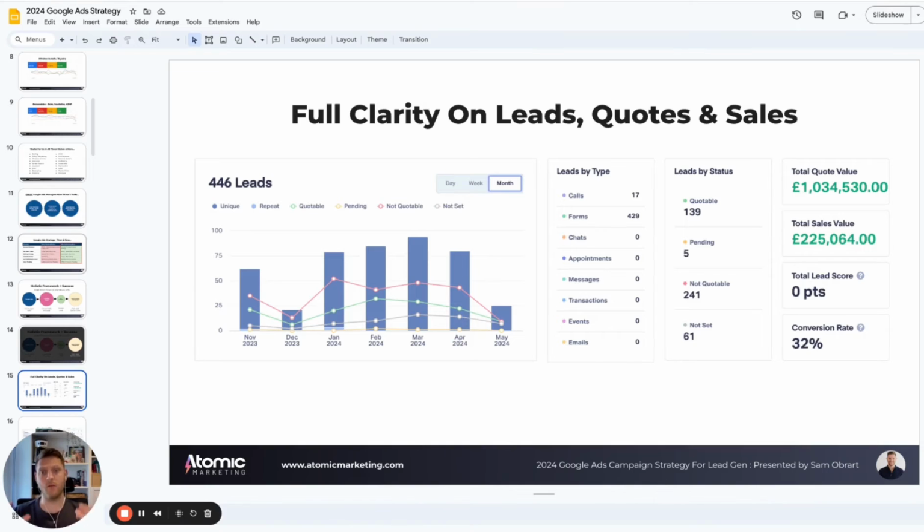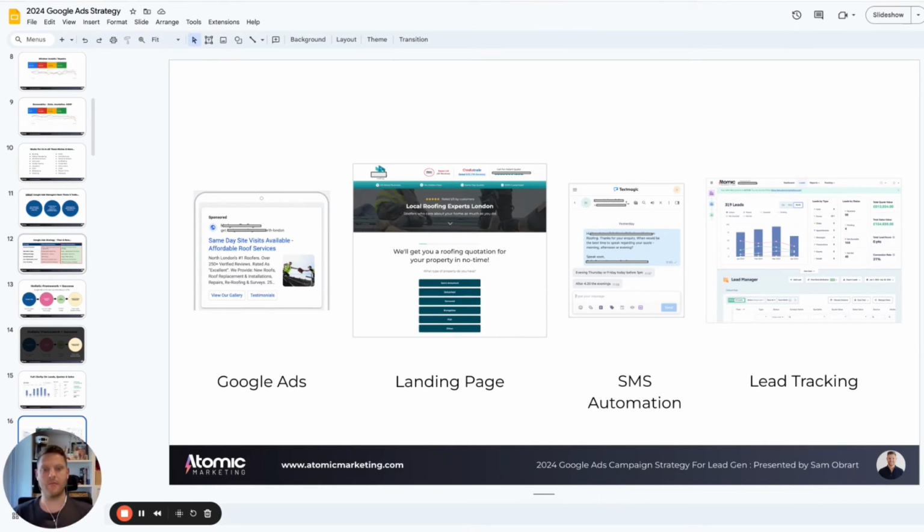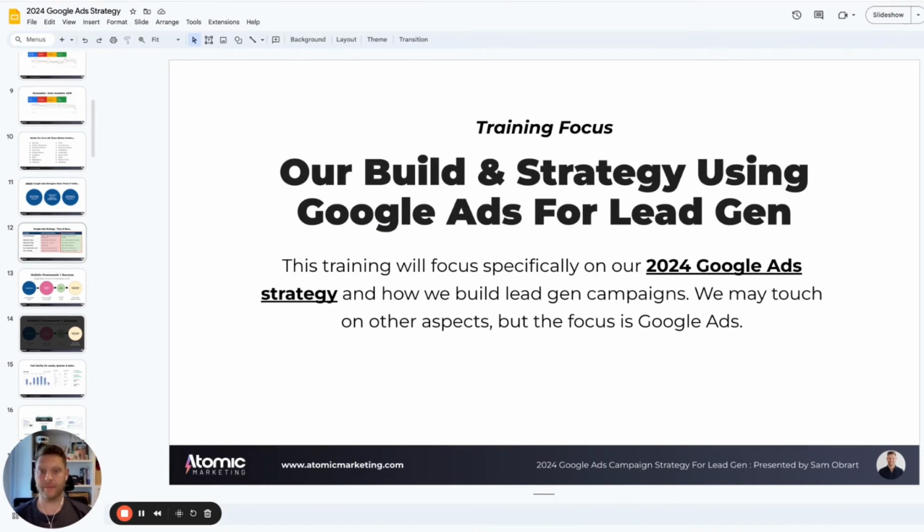It's really about having that full clarity on leads, quotes, and sales so that we can actually understand what Google Ads is producing in terms of business outcomes for clients. Here's a quick breakdown of what that holistic approach looks like. We've got Google Ads, we've got the landing page. When people convert on the landing page, that leads into an automated SMS, and then we track everything in the background. So the training focus for today is not necessarily the whole holistic strategy, but our build and strategy using Google Ads specifically for lead gen campaigns.